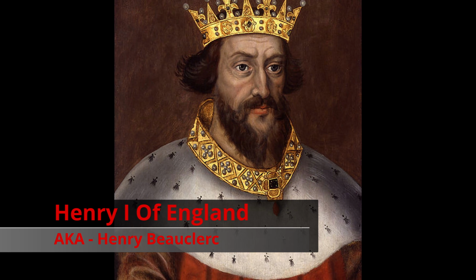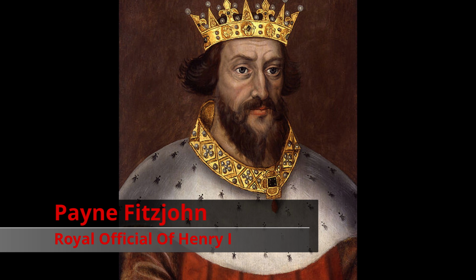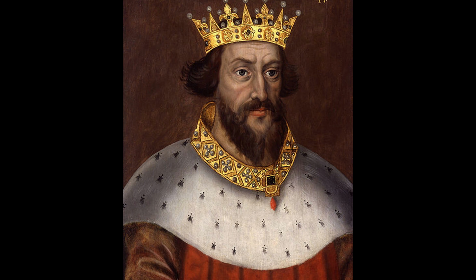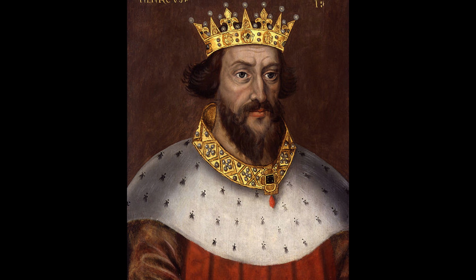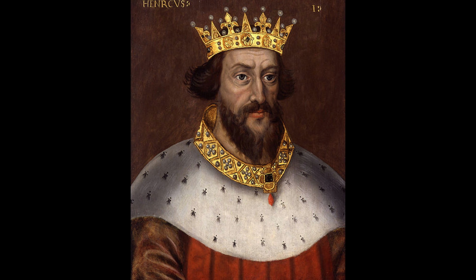In the case of Grosmont Castle, this was most likely awarded to a man named Payne Fitzjohn, a royal official of Henry I and one of Henry's so-called new men, which essentially meant that Fitzjohn was a lower-born individual that was raised through the ranks by the king because the king knew that these new men would show stronger loyalty.